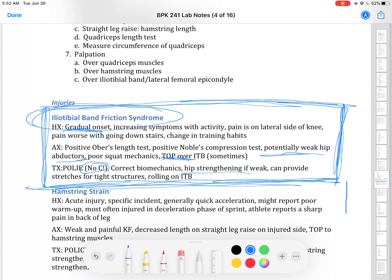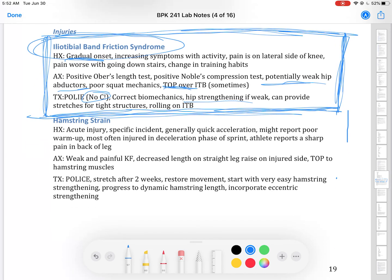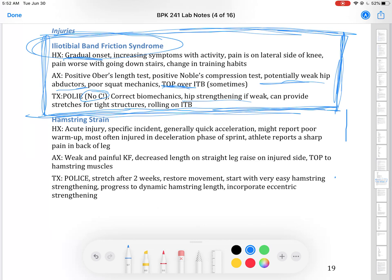Our next injury, we'll move on to hamstring strain. So this is an acute traumatic injury.